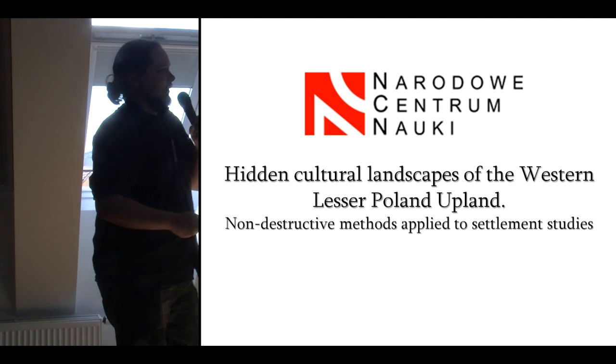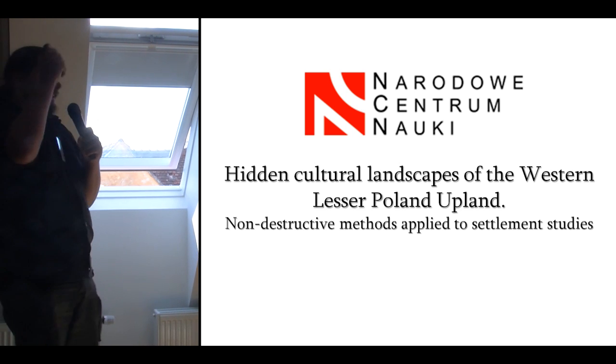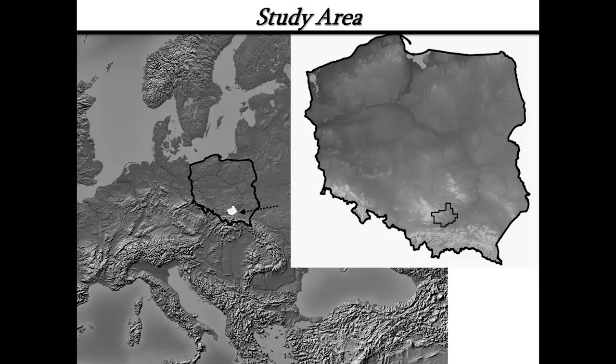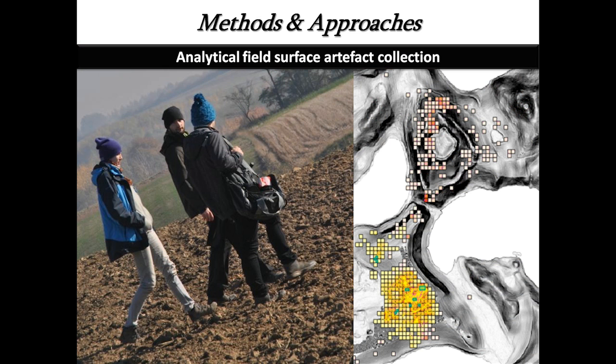And based on all these experiences, last year we made a project to the National Science Centre about the hidden cultural landscapes of the western Polish upland, using basically non-invasive approaches to study this area north of Kraków, the loess zone north of Kraków. The methods, I think, got quite standard. We are, of course, inspired by similar projects. This is not something we invented. So, of course, remote sensing data query, GIS, aerial prospection, geophysical prospection, and analytical field walking, surface artifact collection, used on a large area on selected landscape components.